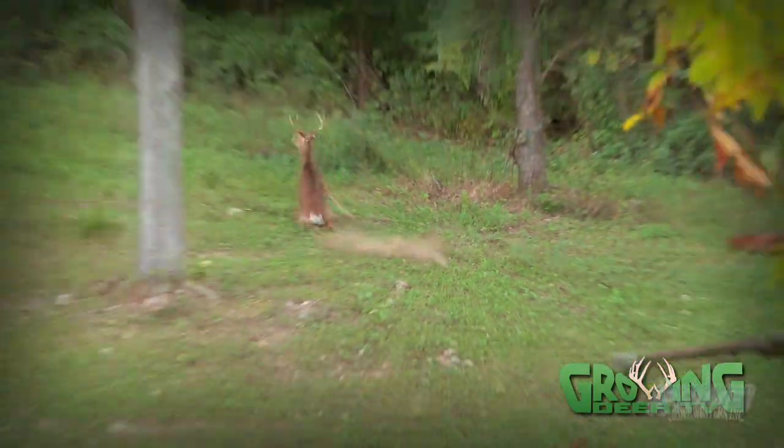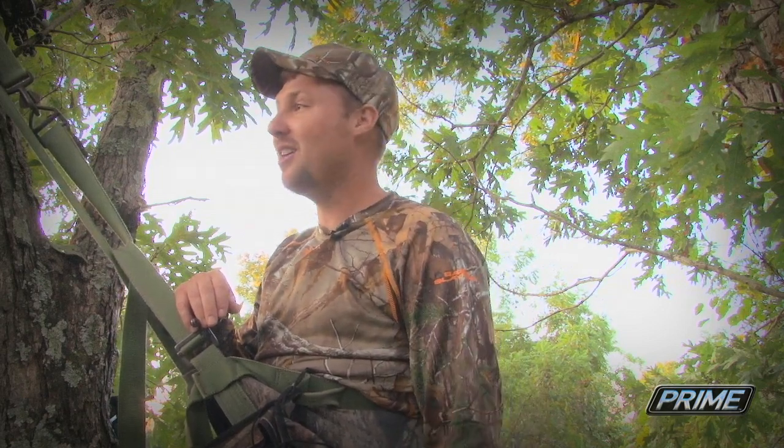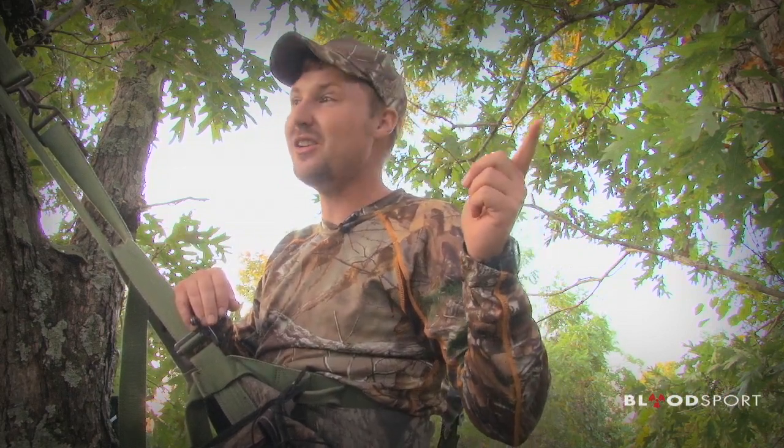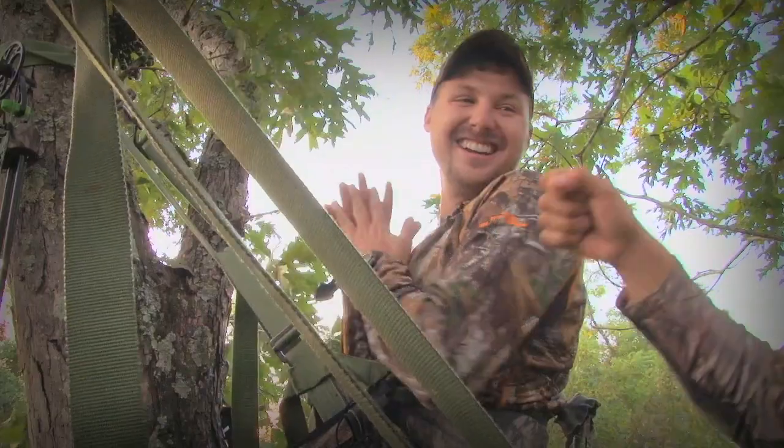I've been managing this property for 5 years. I love to bow hunt whitetails. There's a lot of bigger deer running on this property, but we got a lot of time for late season, so maybe we'll get lucky in late season, but for now I'm done. Aaron's up to bat and there's no telling what he's gonna take down.